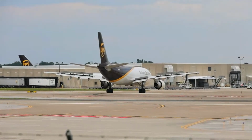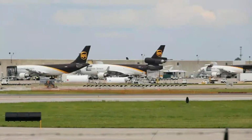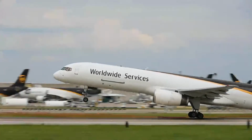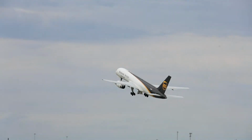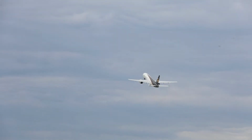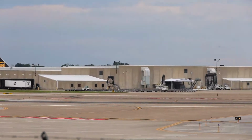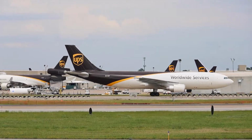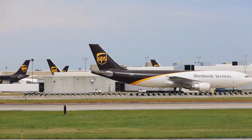And here's that Airbus A300 right there from behind. Great looking aircraft. And we have a 757 taking off now. (752). And here's the taxi back of that A300 that just landed. This right here was UPS flight 9870 that landed from Philadelphia, Pennsylvania.